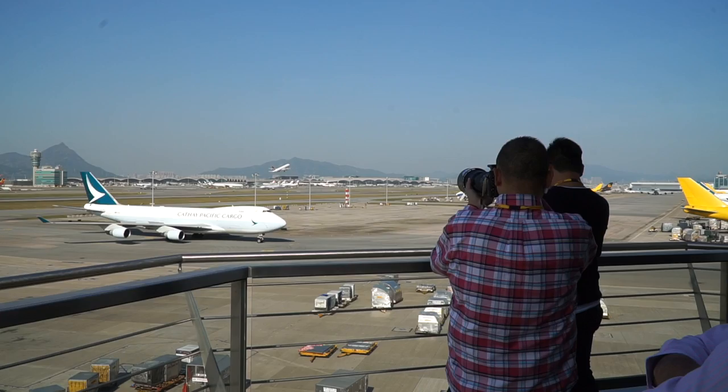Today is a very happy day because I'm seeing my favorite 747, one after another, right behind. Happy days. Look at that. He just made a short taxiway, right?